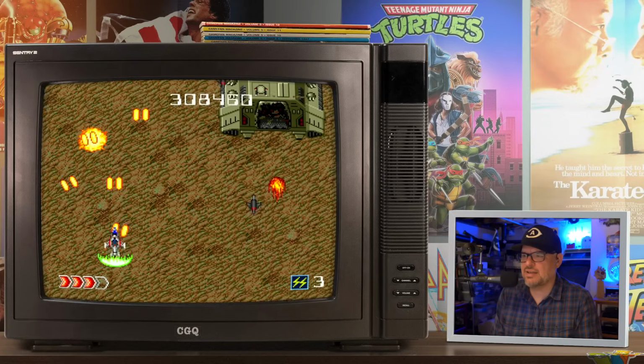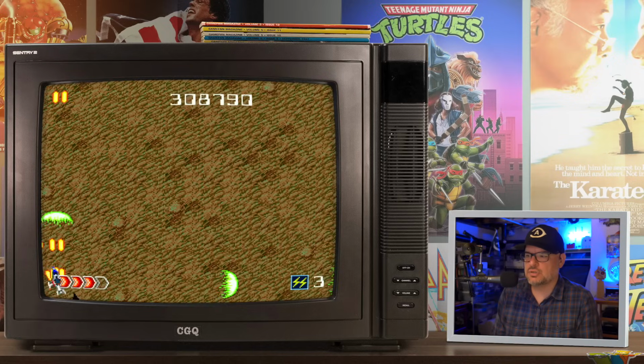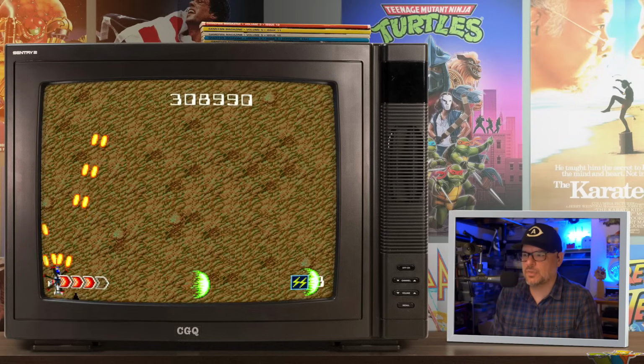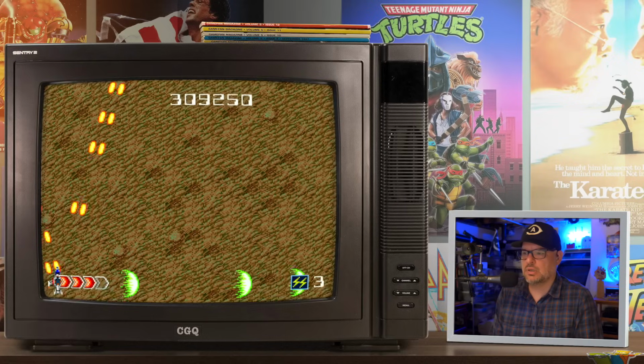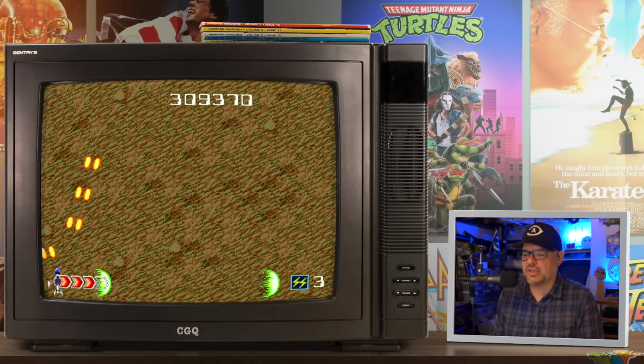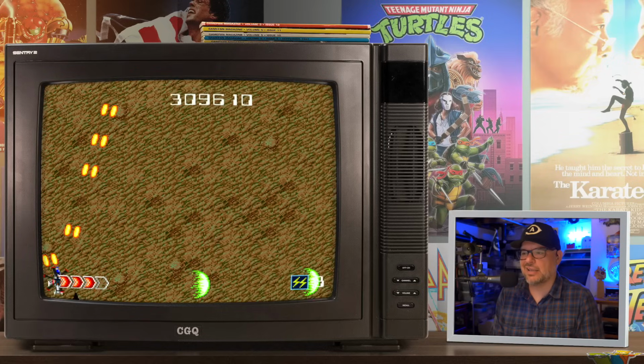And then this level, I don't think, gives you any more power-ups for the rest of the level. So there's not going to be any chance to refill your health. So I'm trying to be as careful as possible. And then the boss, when you finally do face off against it, which is coming up pretty soon, takes a lot of hits to kill.